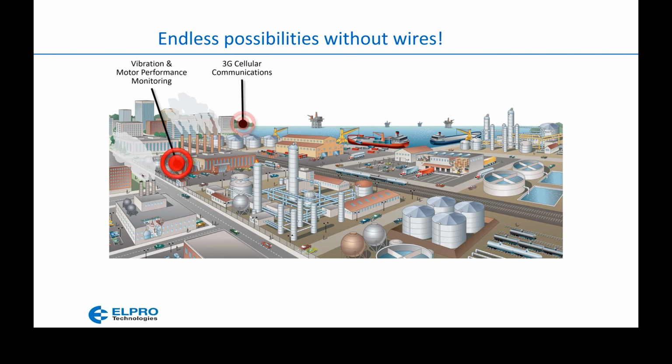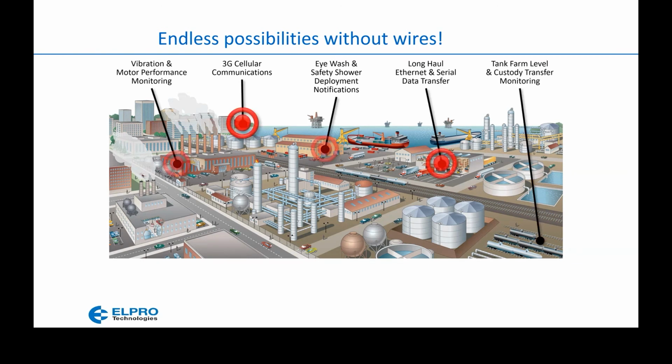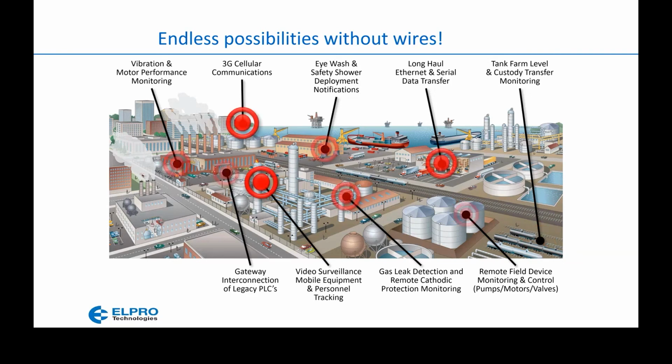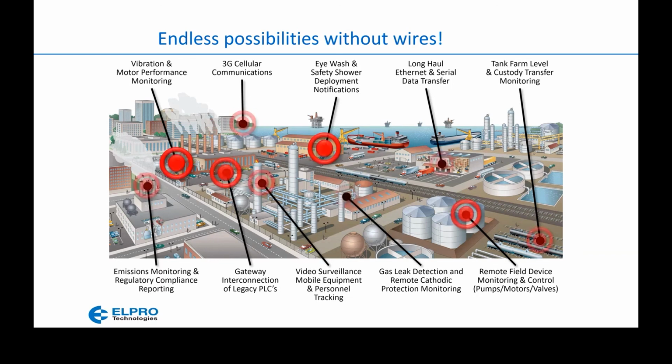This graphic here just gives you an idea as to where radios are being used. These days, it's just about everywhere. We have done literally thousands and thousands of different applications. I believe the company has over 500,000 radios installed today, and literally all over the world. I believe we have installed our radios in over 80 different countries.